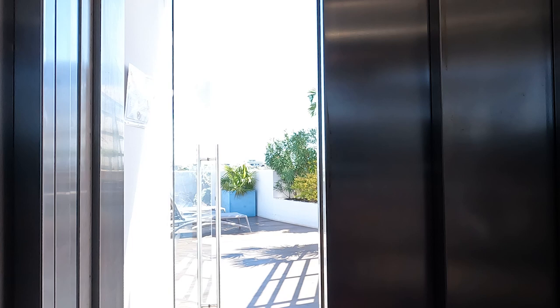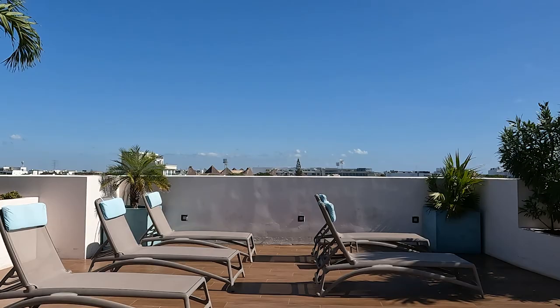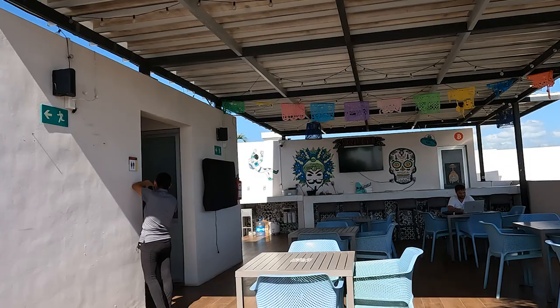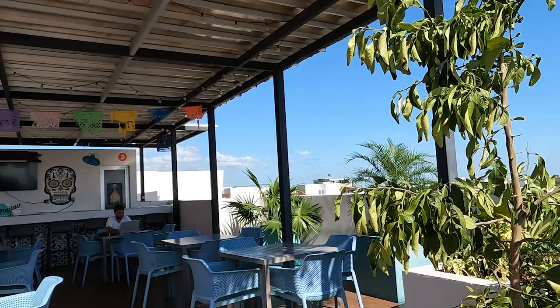Now we're gonna head up to the roof and I'm gonna show you the pool. So this is a restaurant slash bar, great burgers. I'll also say the Wi-Fi, if you're a digital nomad or you gotta do some business, Wi-Fi is really good up in this section on the roof.